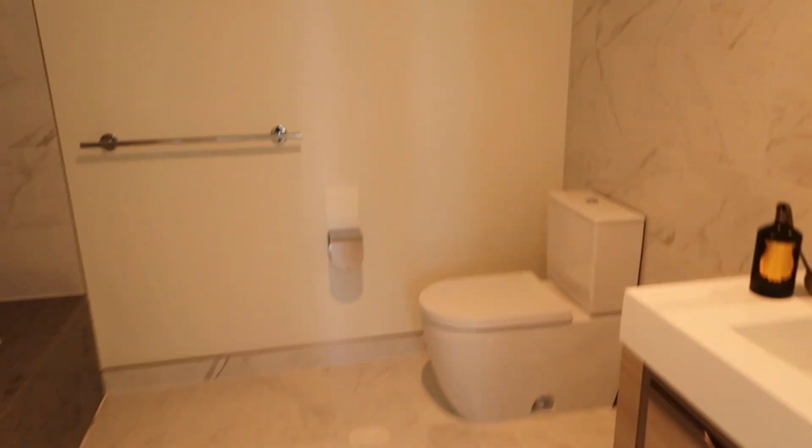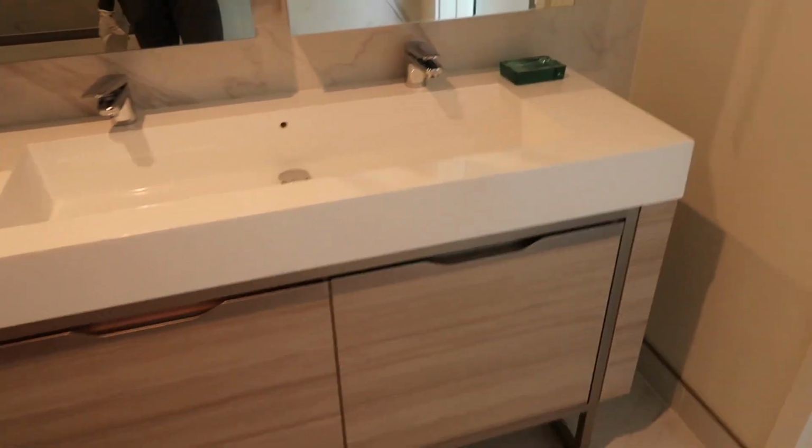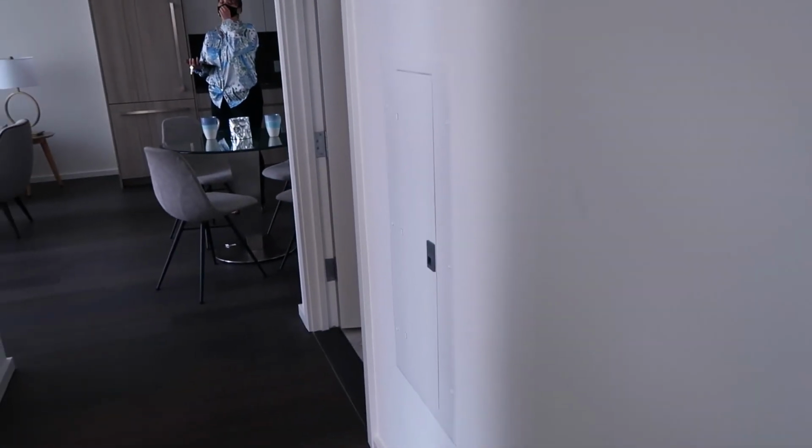Wow, this is so beautiful. Nice. Does it have a wash and dry? It does. Ah, okay. Would you be able to buy your own wash and dry and put it in, if it's like a bigger one?